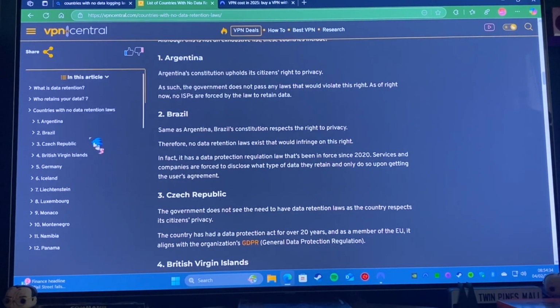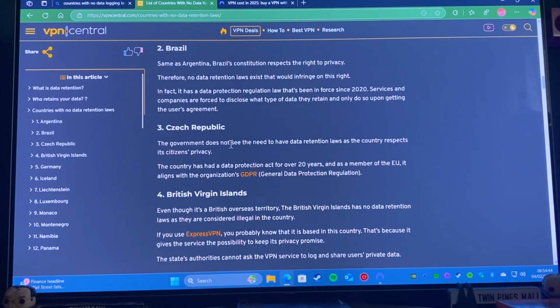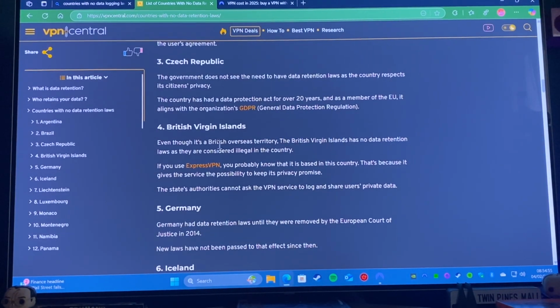So here's a list of countries that do not log data. Argentina, it hasn't passed any rules that require data logging. Brazil, same thing. The Czech Republic. It doesn't mean these will never change, but it does mean potentially, at least right now, these are the ones you want to connect to.